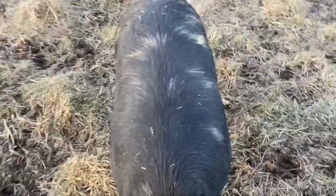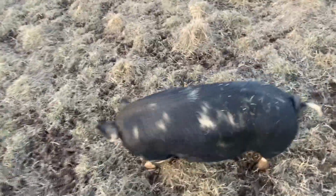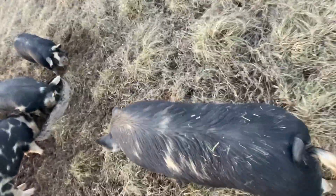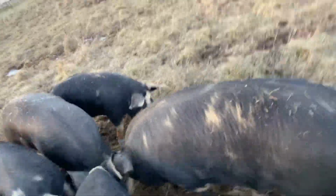Oh, sorry, I know that'll look funny. See how there's no definition, right? That just goes front to back. There is no shoulder pop out, no butt pop out. It is shoulders, belly, butt, right? We don't want that. We want some nice definition.